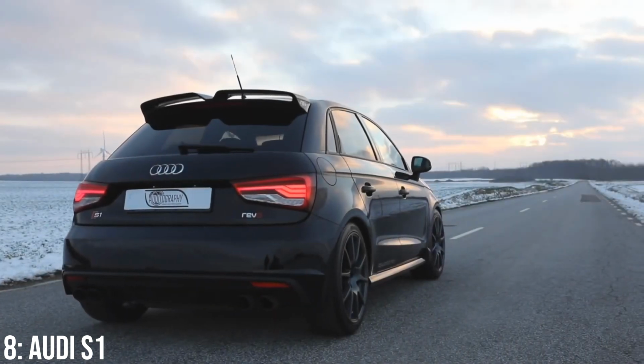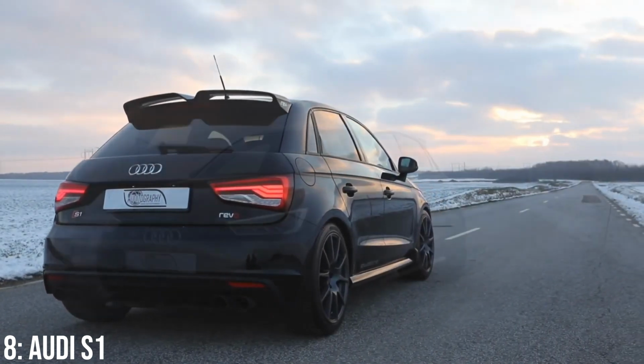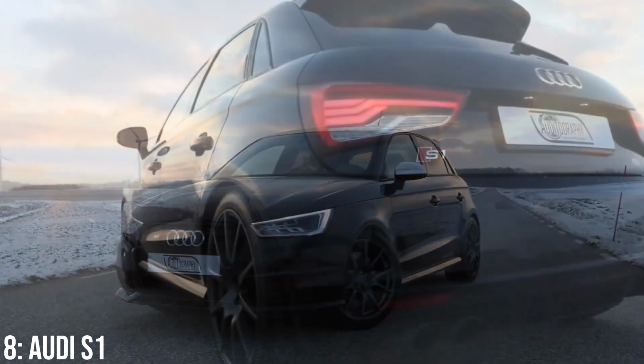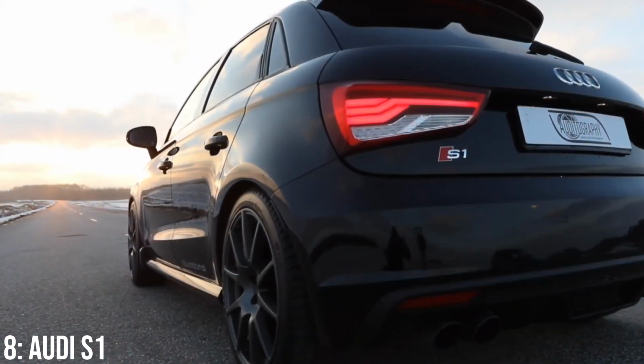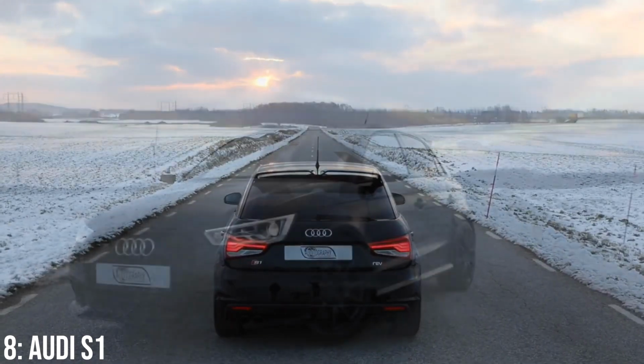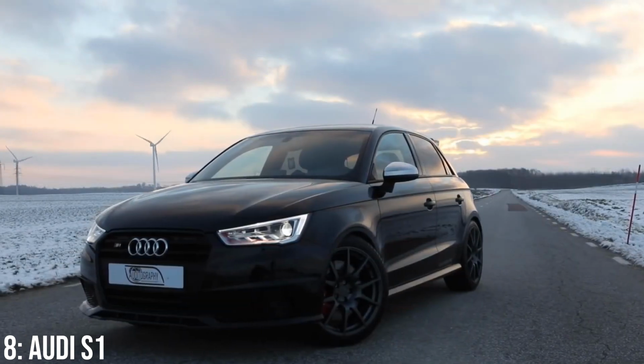Now yes, it isn't the hallowed A1 Quattro, but they are so difficult to find, and the cheapest I could see one selling for in recent times was over the 30k mark. The S1 instead offers a lower barrier to entry, but you still benefit from an all-wheel drive hot hatch that came as both a 3 and 5 door depending on preference.